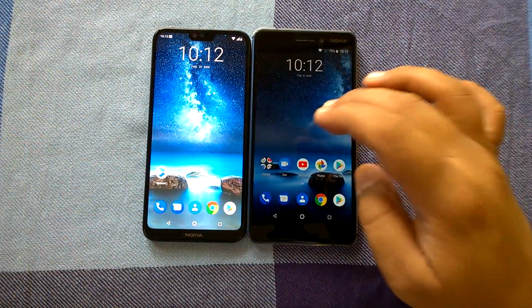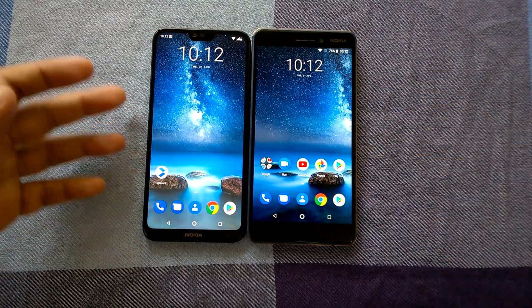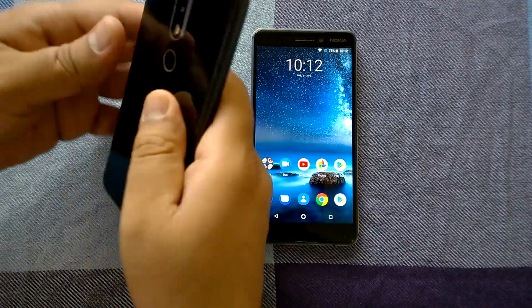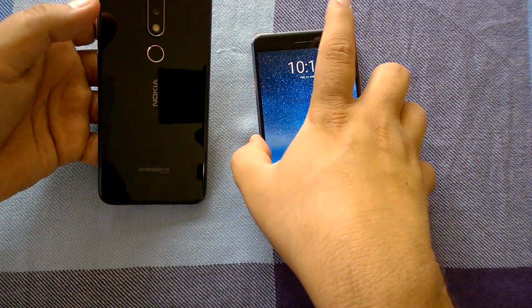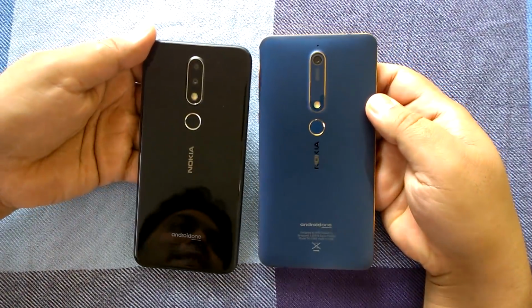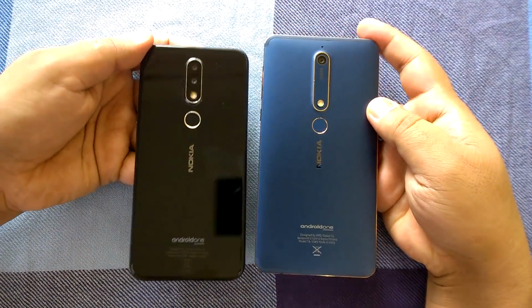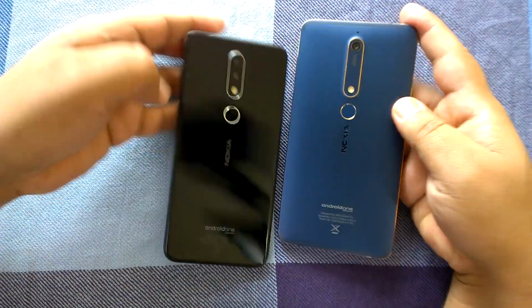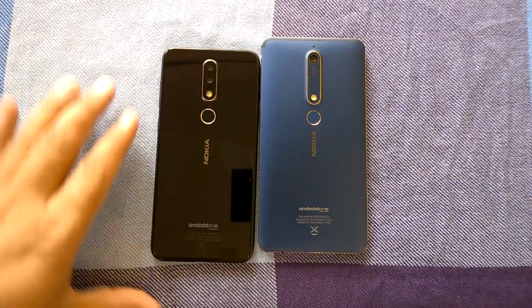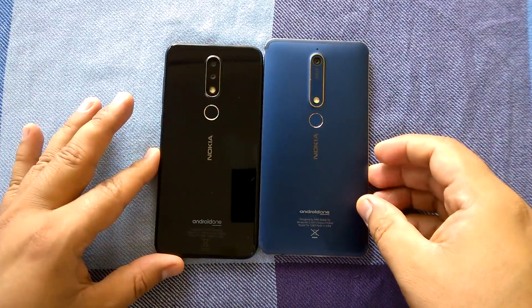And obviously, when we compare the material quality, Nokia 6.1 Plus has a glass unibody, while Nokia 6.1 has an aluminium unibody design. So design wise, both are very different. Design, the material, etc. wise, both are much different. So this is the back comparison.